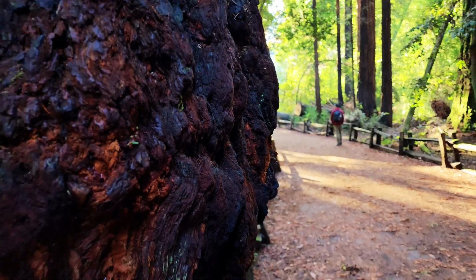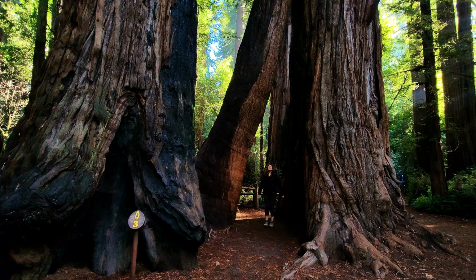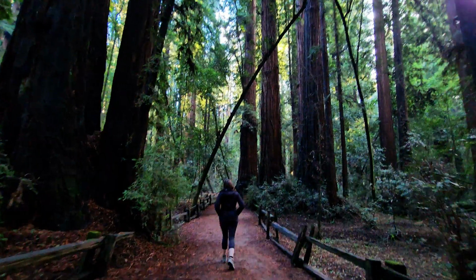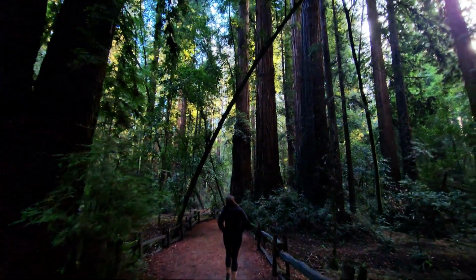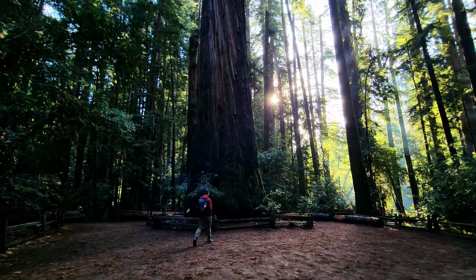It's weird. The Henry Cowell Redwood State Park is just about a 10-minute drive north of Santa Cruz, and it has a 40-acre grove of towering old redwood trees, with the widest tree in the park being 16 feet wide.